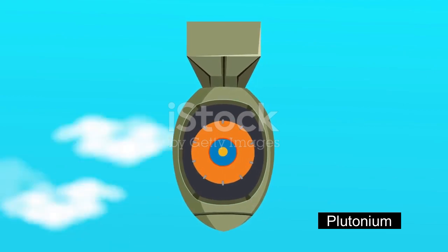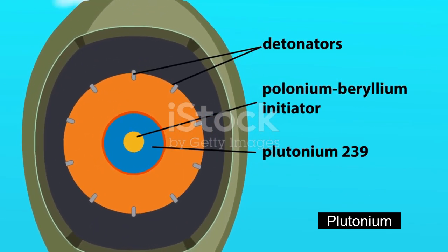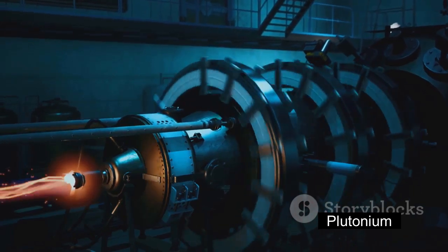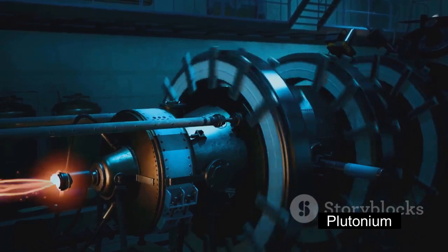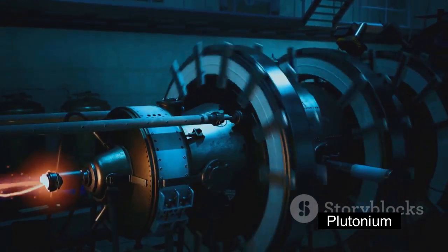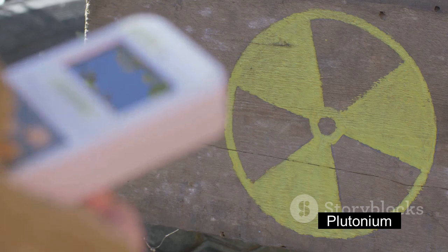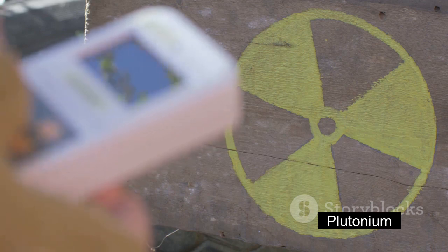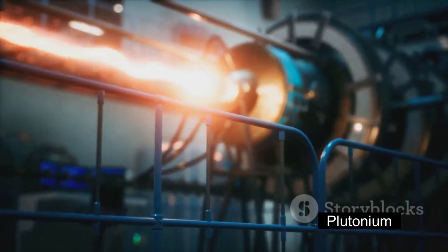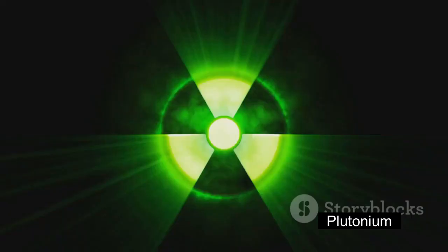Among these isotopes, plutonium-239 and plutonium-240 are the most significant. Plutonium-239, with its ability to sustain a nuclear chain reaction, is invaluable for nuclear weapons and fuel in certain nuclear reactors. Plutonium-240, however, presents a challenge due to its high rate of spontaneous fission, leading to complications in both nuclear weaponry and reactor operation. So, plutonium, a key player in nuclear weapons production, is a force to be reckoned with.